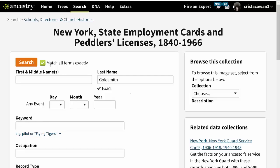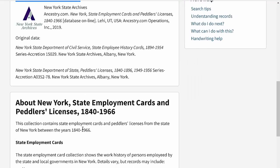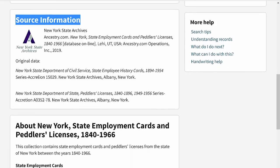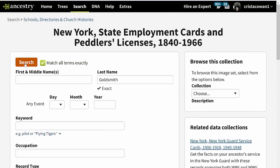If you scroll down past the search box, you're going to see source information, and then a database description. That source information tells you where Ancestry obtained those records. So in this case, we got them from the New York State Archives, and the database description will tell you exactly what information is included in each of these two sets of records that have been combined here in this singular database.